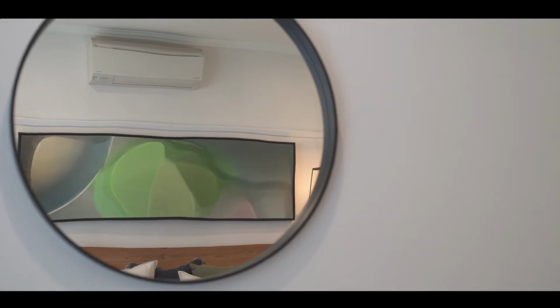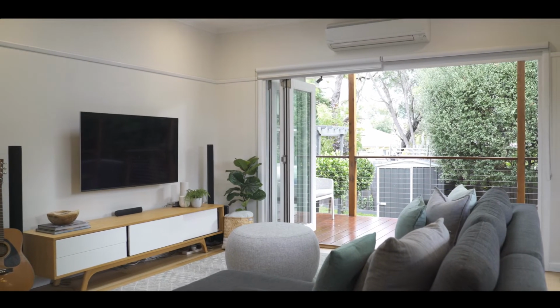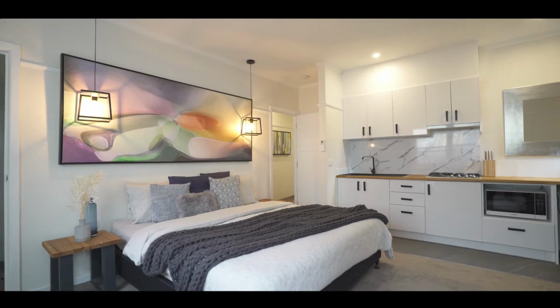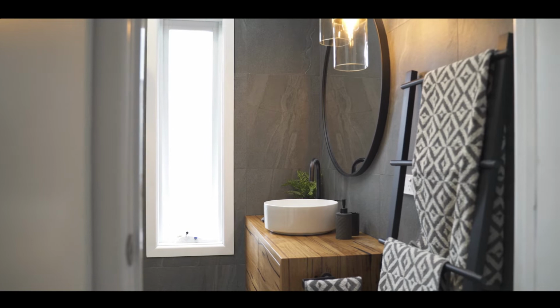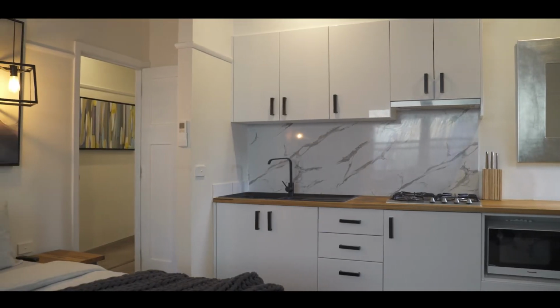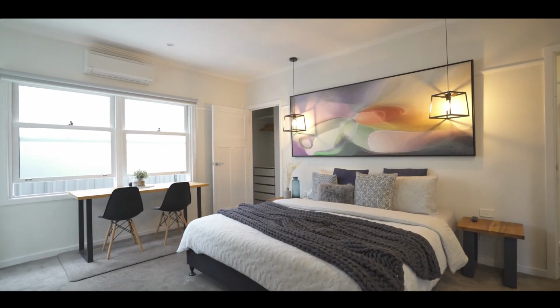So Lucy, what other features does this home have? We've put in several split system heaters and coolers, Tasmanian oak floorboards, gas ducted heating, open fireplace, and a solar panel system. So Lucy, I understand that with the studio, you've had that on Airbnb. Can you tell us a little bit about that? We turned it into a separate studio that we could use to generate a bit of revenue for us. And it's been consistently occupied and providing a really nice side income as well, which just helps pay the mortgage down faster. So it was great.